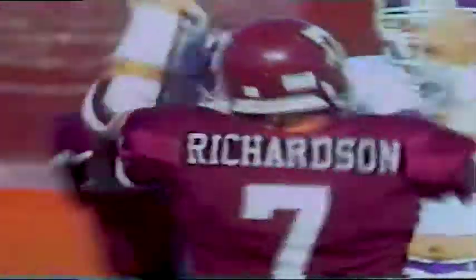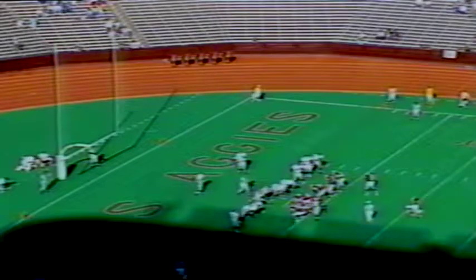More benefits from the new option passing game that Bob Toledo has given to Bucky Richardson. This is a short roll. Bucky outside the containment. Cornelius Patterson running a crossing pattern that ended him up in the back right end zone. Bucky with a perfect strike to him, a 24-yard touchdown.